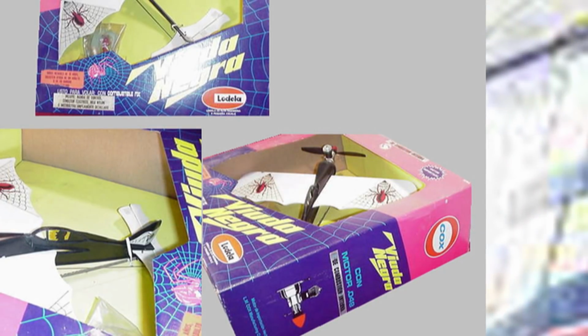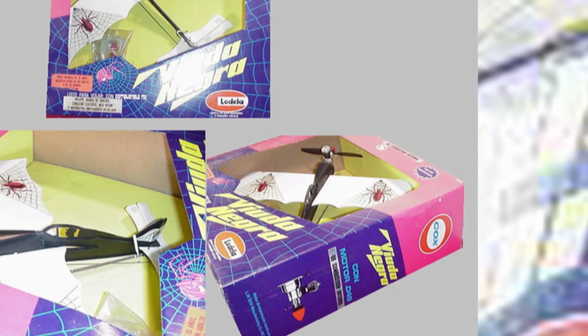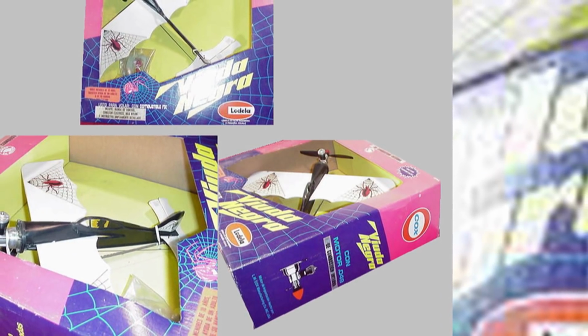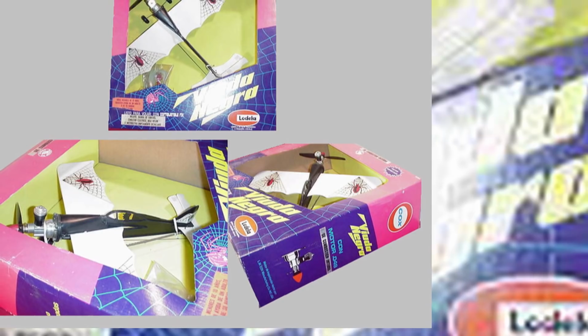In 1975, Lodela entered into an agreement with Cox Models to make their gas-powered models in Mexico as well. Lodela's focus was making the Cox Flying U-Control line model airplanes for the Mexican market, but they also made a few cars and helicopters as well.